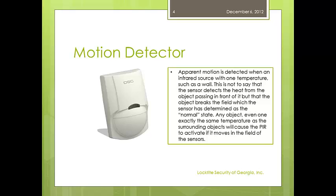So, if it sees the room, it's going to interpret that room as a normal state, and any object, even one exactly the same temperature as the surrounding objects, will cause the motion detector to activate if it moves in the field of the sensors.